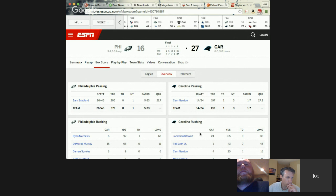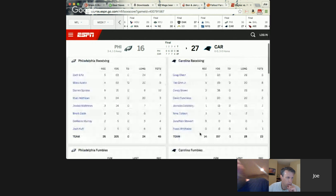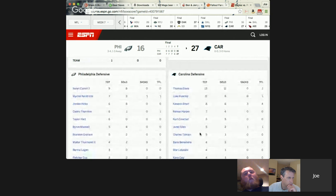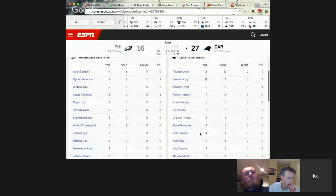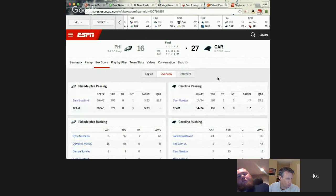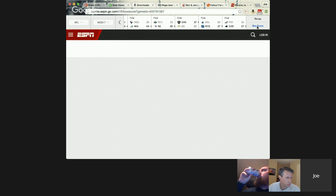Carolina's still undefeated. I wish they had their defense listed here. Oh, they do. Let's see. Who's that guy they got? Jared Allen. That's who Carolina got from Minnesota. Oh, okay. He's really firing up their defense, man. He really is. I can't remember why they let him go, but I think that was a mistake.